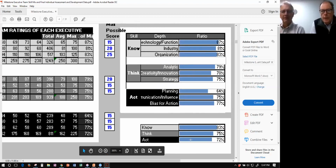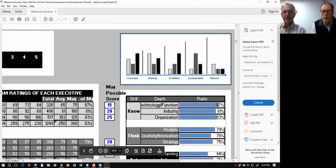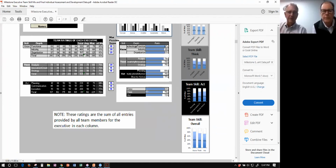And so here to the right of that, Peter's just showing a summary by know, think, act, and then a summary overall. And this is what would compare to this chart here. A lot of times, invariably, the team would find this a fascinating chart and spend a good deal of time assessing themselves.